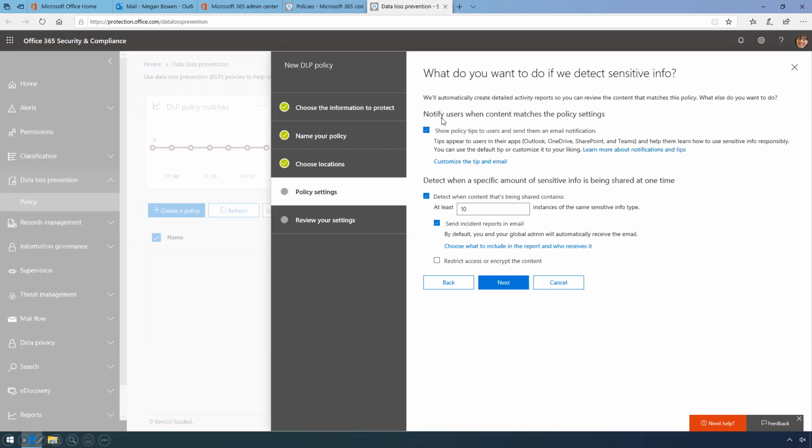And it says notify users when the content matches that policy setting. So it's letting them know, hey, you're violating a particular policy if that happens. In this case, it's talking about detecting content that's been shared and it contains at least 10 instances of the sensitive information. But in our case, we only want one. So if there's one credit card number, I mean, there can be 10, but if there's one or more, then this is going to fire that particular rule. Notice I can restrict access or encrypt the content, but in this case, I'm just going to send an incident report and let the user know that that's violating the policy. So just, again, for demonstration purposes.